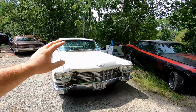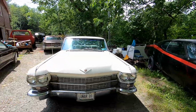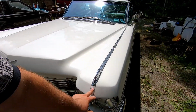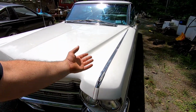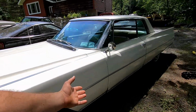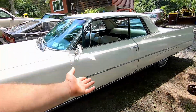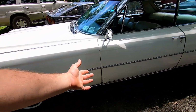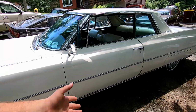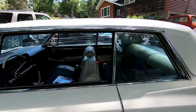I've probably put around 1,500 miles on it, including the road trip. There's some weird things, like they painted the chrome right here. I don't know, maybe it's their preference. It was weird that they did that, but hey, we do have some issues with the driver's side door. I can't explain why it rusted the way it did, but I haven't really investigated it. Worried what I'm going to find. But other than that, she's a really solid car.